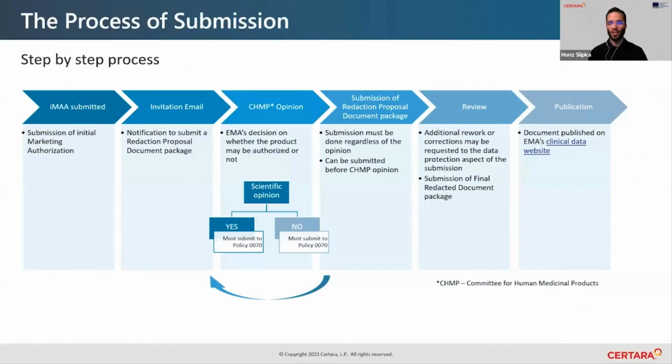How does this process of submission look? So without getting too deep into dates and timelines, this is the overall step-by-step process. It all starts off with the submission of the initial marketing authorization. So you've developed the drug, you've gone through all of the clinical research that you need to, and now you want to authorize it for marketing. So you submit an initial marketing authorization application to the EMA.